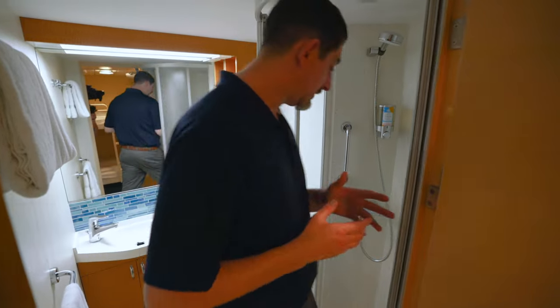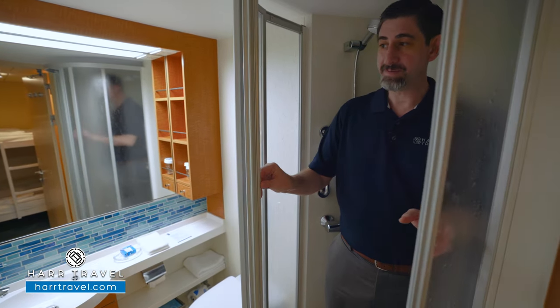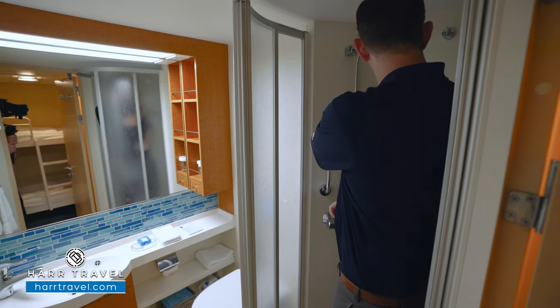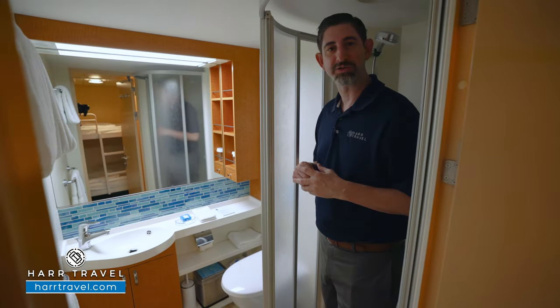Now I wanted to step into the shower. I'm a really big guy, I'm 6'6". I actually do fit just fine in here, and that's because you have these bowed out shower doors. Now you'll find the adjustable shower wand up above. You're gonna have the nook for amenities, a couple hooks, and then you'll also find that hair and body wash. They'll replenish throughout your stay.